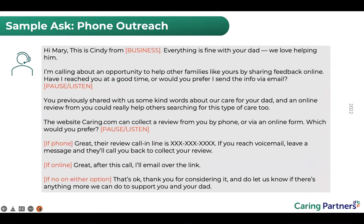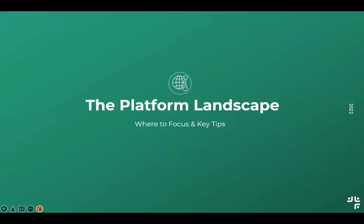And remember, close with that opportunity for them to give you any additional feedback so that you can learn about any unmet needs. Okay, let's transition to the major platforms, and then we're going to get to an action plan and Q&A. This will be real quick.